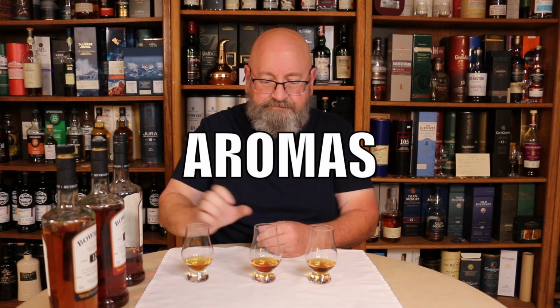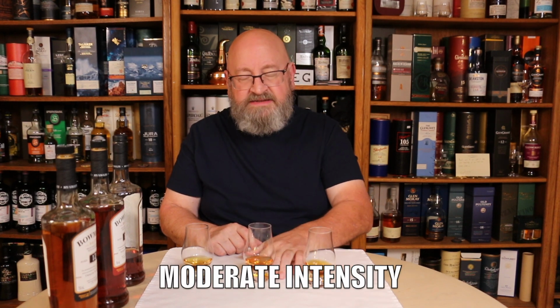On the nose, in terms of how much comes up out of the glass, it's fairly moderate. It's not a big punch in the face. There's no tingling sensation. No burning sensation. That is the first indicator, potentially, of the alcohol level if I was doing this blind.